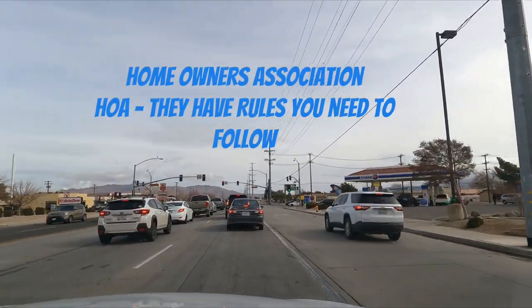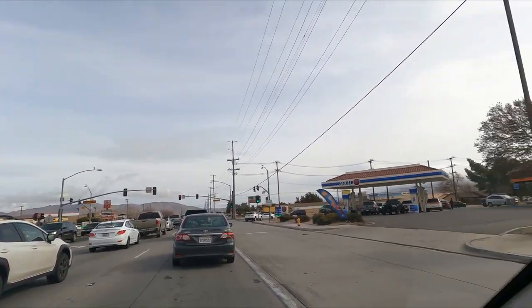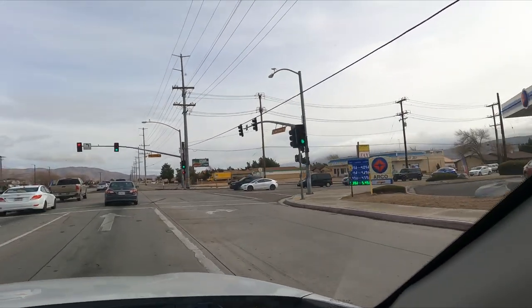If you're a person that feels that maybe an HOA is not the right thing for you, you know, maybe you should consider moving a little bit out of the city.